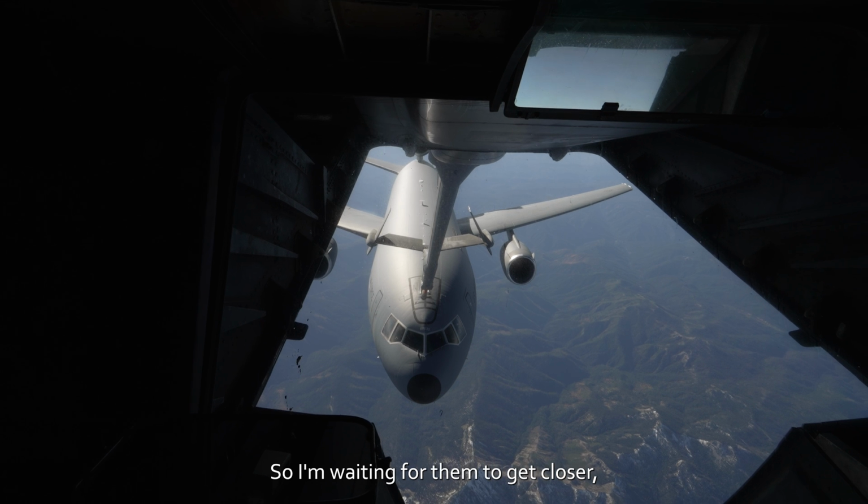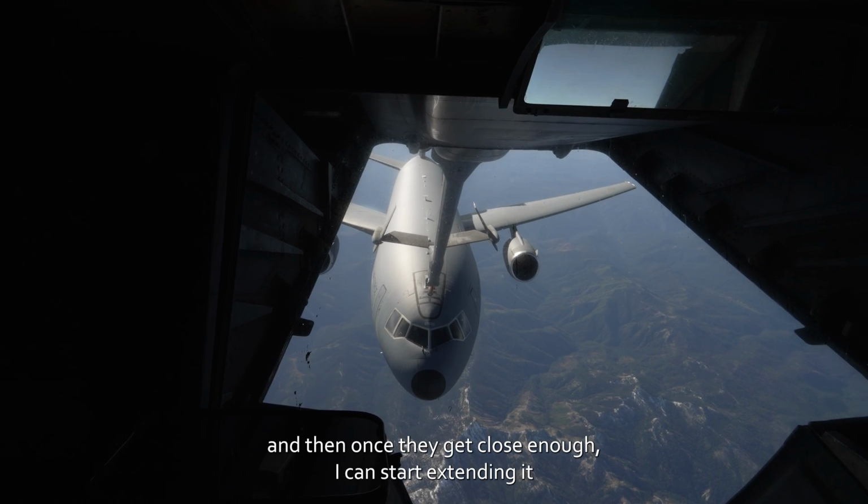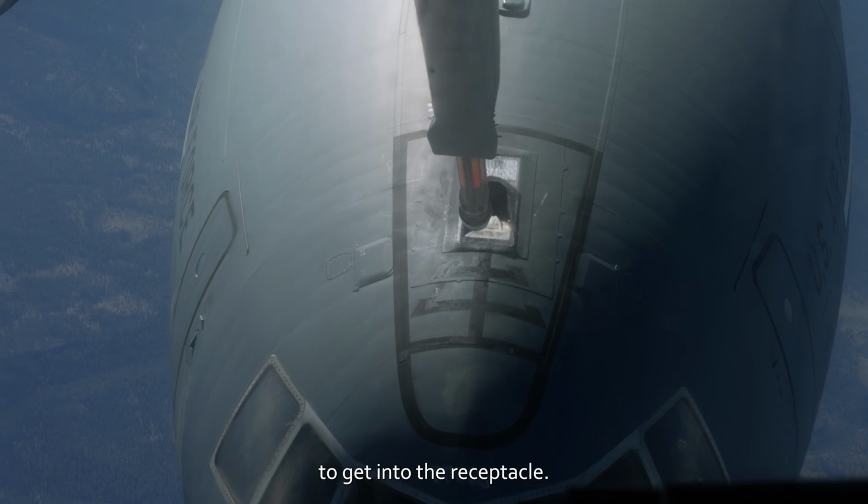So I'm waiting for them to get closer. I'm keeping it pretty straight so they have a good picture. And then once they get close enough, I can start extending it to get into the receptacle.